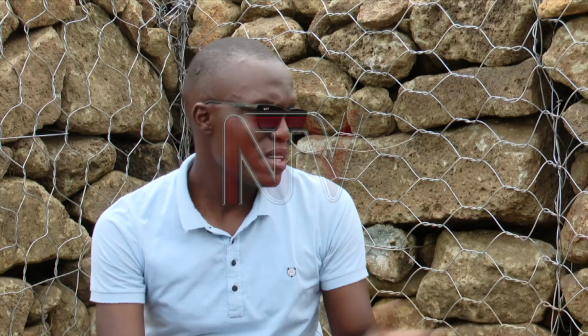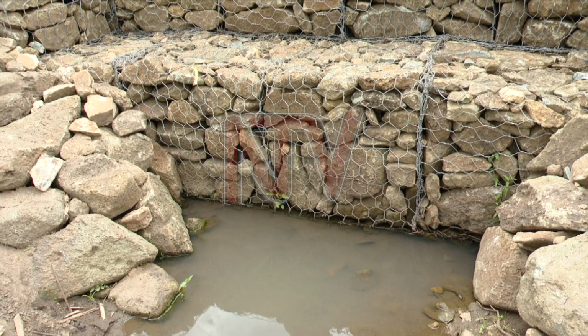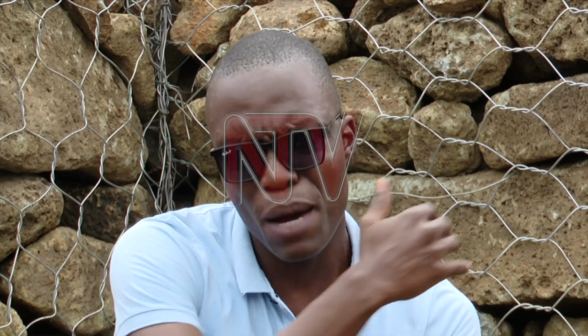Right behind me is a check dam constructed out of gabions, with the idea of trying to control erosion. Now the soil and water conservation structures assist us in holding as much as possible of the soils upstream, but also they help retain as much water as possible in the upstream of this microcatchment.